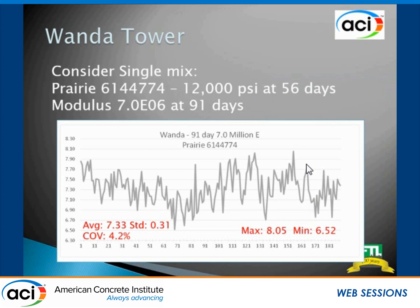And you get to the point where how much more do you need to pay to ship in stone in order to get your 9 inches of space? So ultimately they did relax that requirement because it just didn't make economic sense. But here's one of the mixes, 12,000 used heavily at Wanda. Again, specified 12,000 psi, 7 million modulus at 91 days.